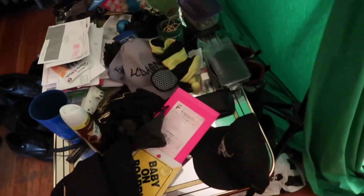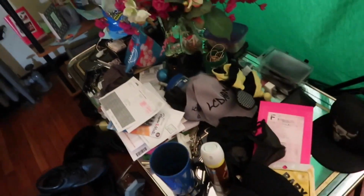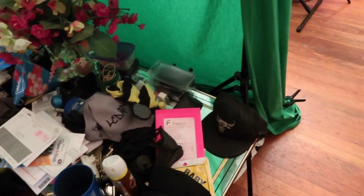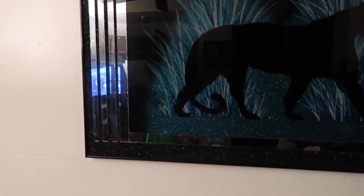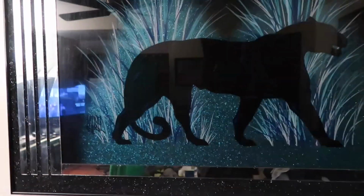Okay, these end tables right here, this table right here, was a gift from my grandmother. Rest in peace, my grandma LC Martin. I'm gonna put this in storage, because this is a memento for my granny. So I'm gonna keep this. This right here also was a frame that she gave me, a mirror frame of a Black Panther. Ain't that ironic, a Black Panther? But we got that right there.